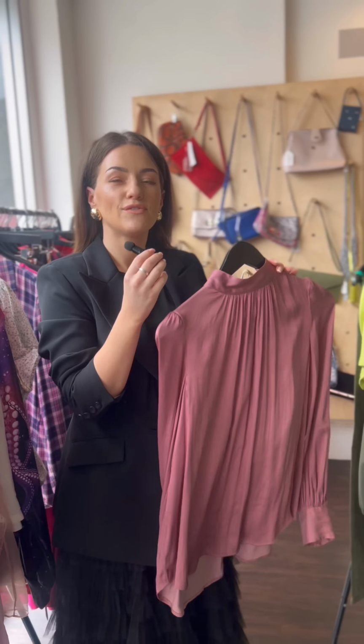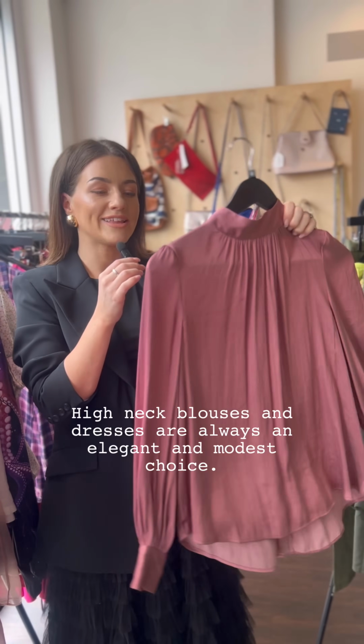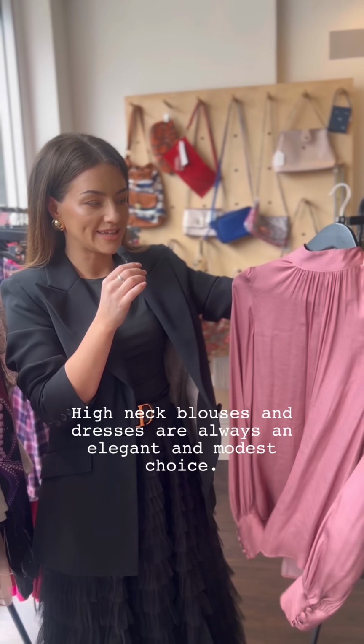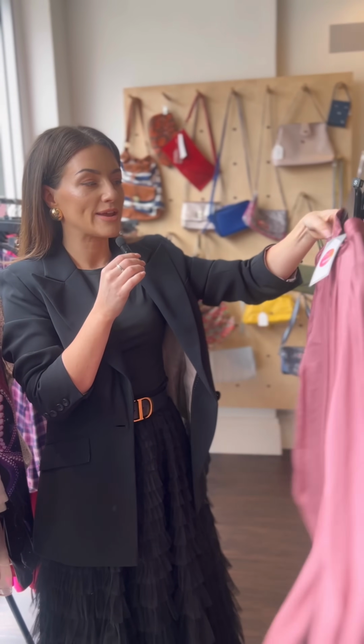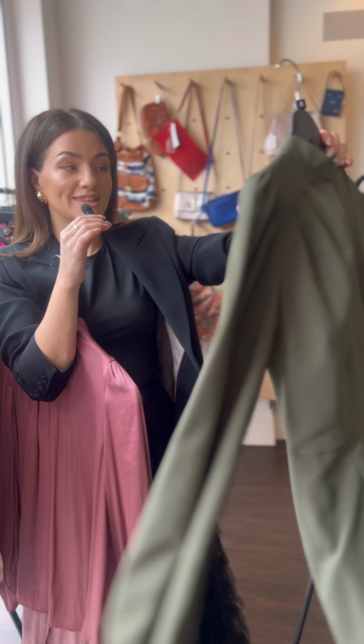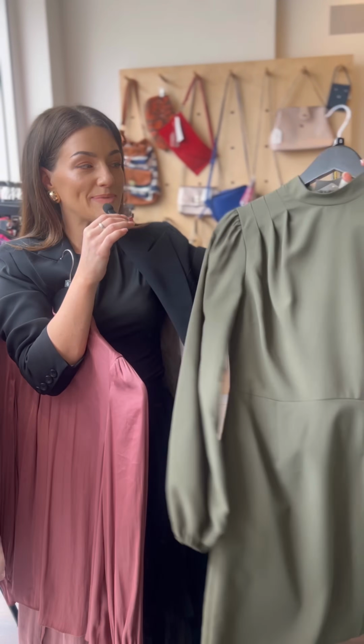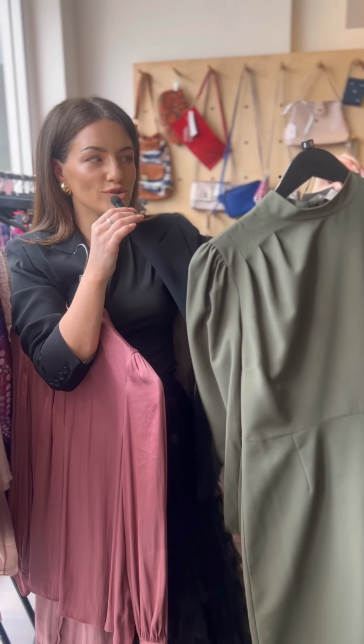If you're trying to inject a little bit of chic into your outfits, one of my favourite silhouettes of tops and dresses are high neck with a very soft balloon sleeve. This here is in this berry pink shade, and it's actually only £2. It's in a size small. I have also spotted a little dress in a very similar silhouette style. This here is just £3. And again, you'll notice the royals go for this style a lot. It's very flattering, but it's also very modest.